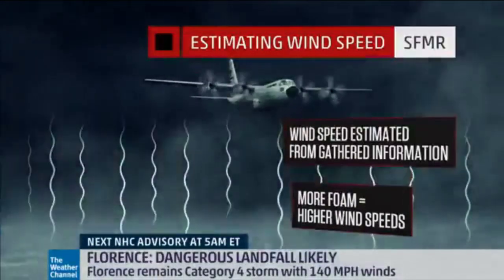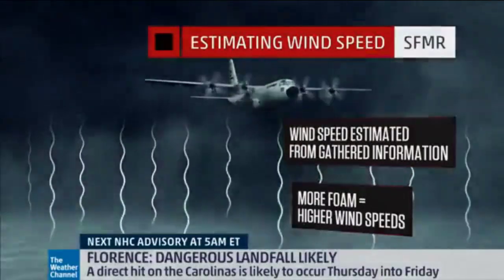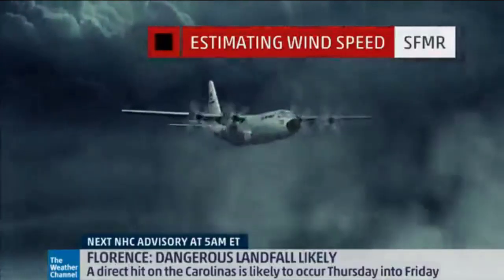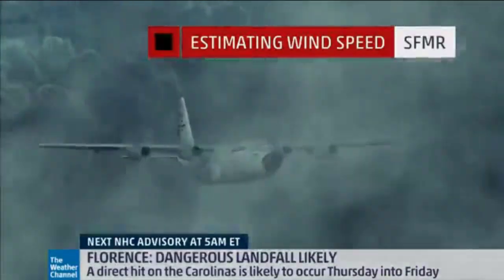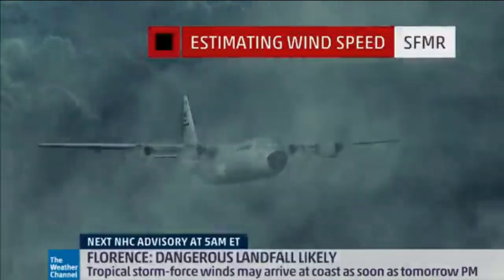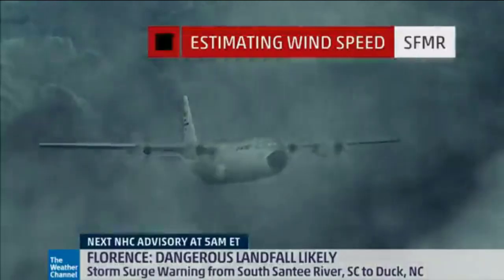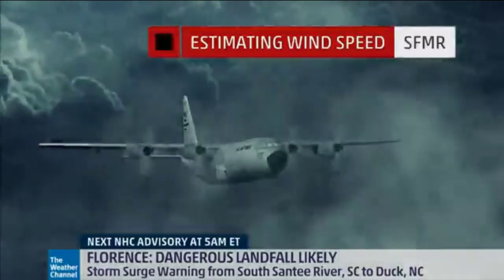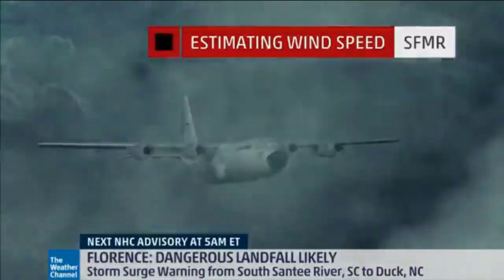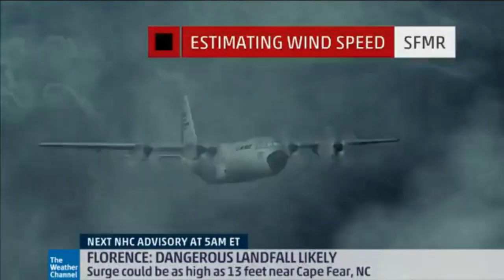More foam means higher wind speeds. So somebody thought of this and invented this amazing device that the hurricane hunters can use to give us the information that we need to make a good forecast. So thankful for the work of the hurricane hunters, both from the Air Force and from NOAA, and flying those planes, bumpy though they are, into and above the hurricanes, right?